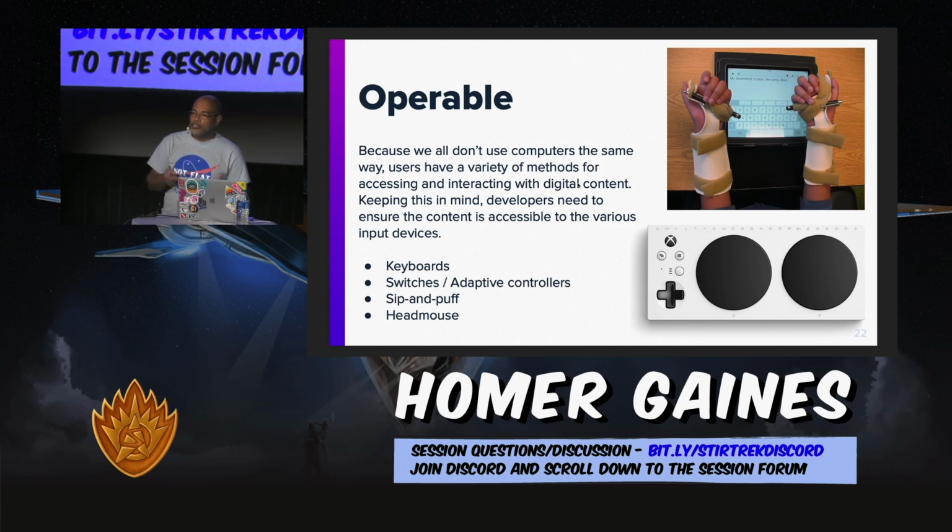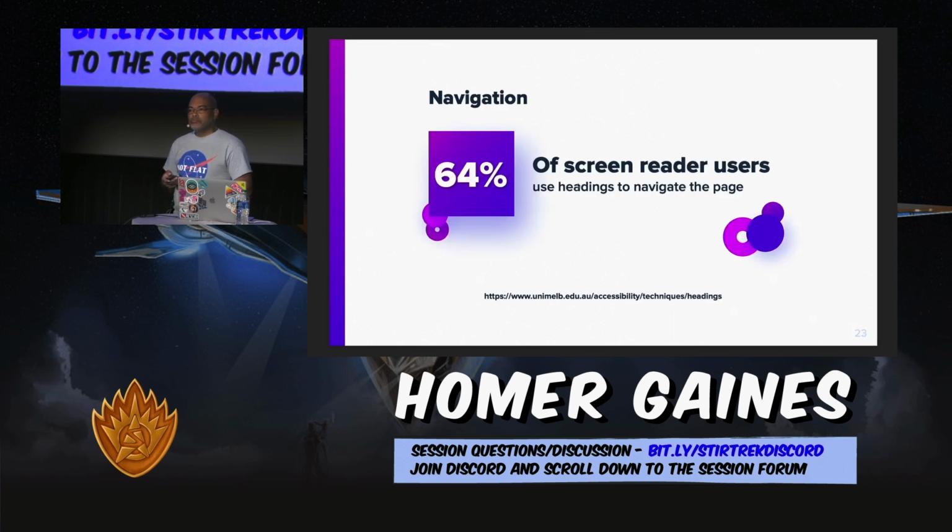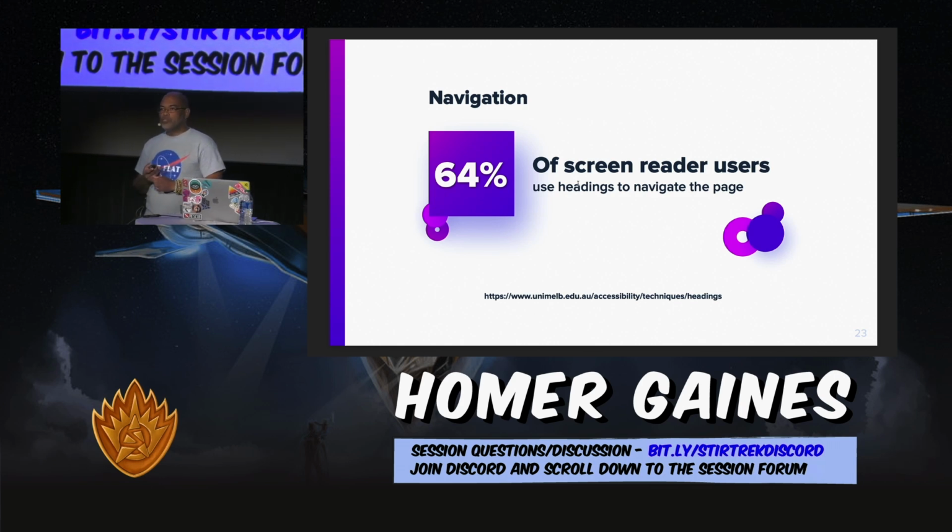Just because you use your computer in a particular way does not mean that everyone else does. But a lot of people forget this. A study was done at a university over in Australia where they found that 64% of their disabled users who use a screen reader use that to navigate around the website. The screen reader is used for navigation.